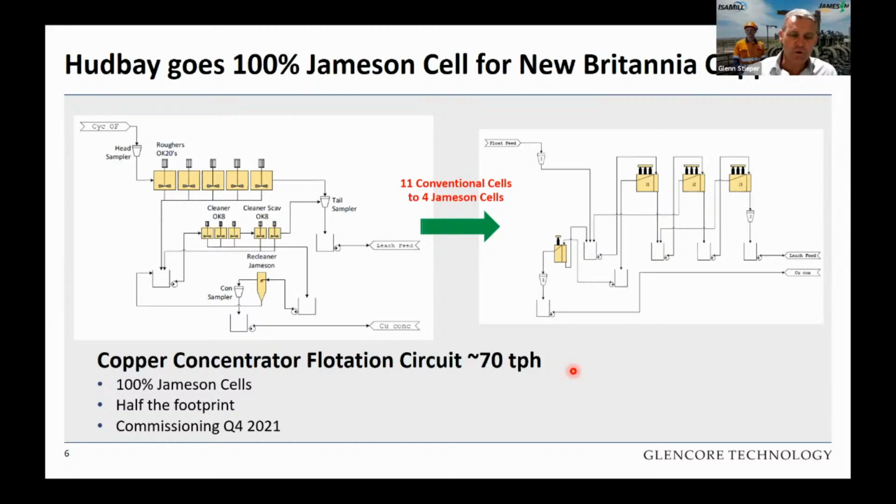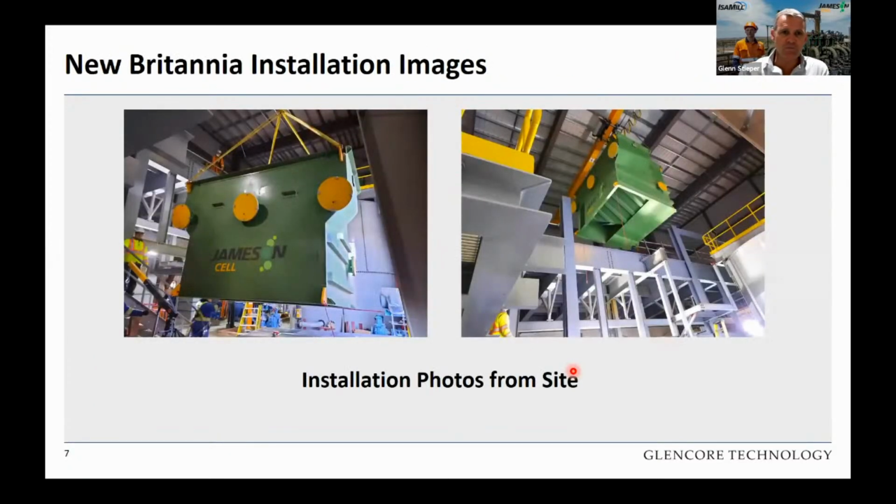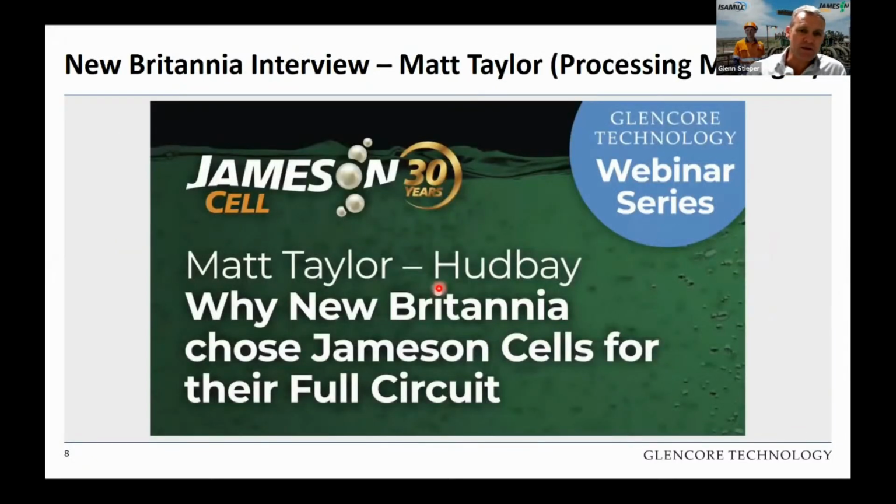This circuit is due for commissioning the later part of this year, in Q4. So it's going to be a very exciting project, and you don't have to wait long to see the results. Here are some quick photos of the installation occurring, about 2 weeks ago, so you can see the installation is in progress. Last week we had an interview with Matt Taylor, the process manager for Hud Bay, who agreed to have a chat with us. I'm going to play that recording quickly, and he'll talk about some of the benefits that he saw with this plant.